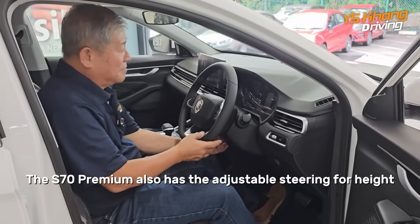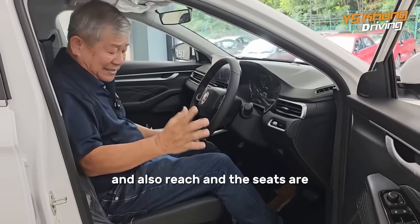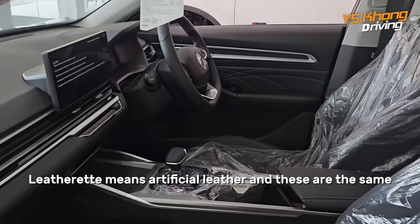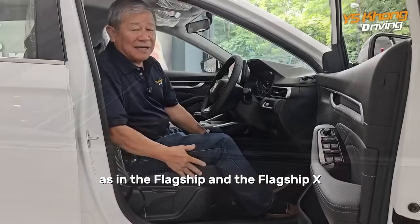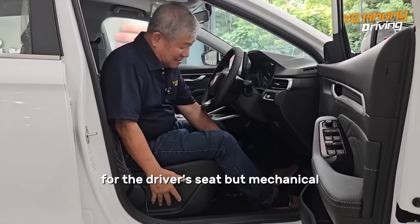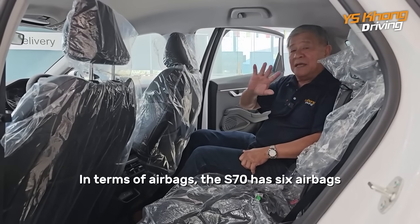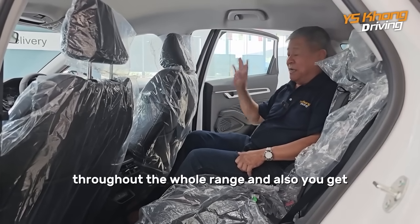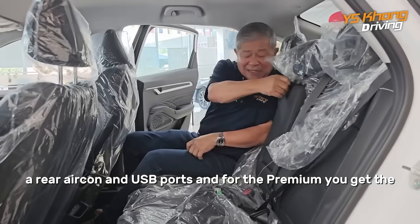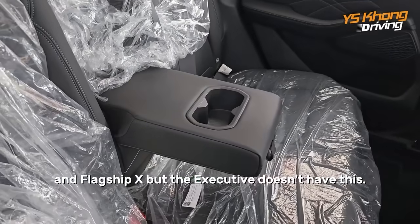The S70 Premium also has the adjustable steering for height and also reach, and the seats are all leatherette. Leatherette means artificial leather, yeah, and these are the same as in the Flagship and the Flagship X. The only difference is there is no electrical control for the driver's seat, but mechanical controls are just as good. In terms of airbags, the S70 has 6 airbags throughout the whole range, and also you get a rear aircon and USB ports. And for the Premium, you get the same rear armrest as the Flagship and Flagship X, but the Executive doesn't have this.